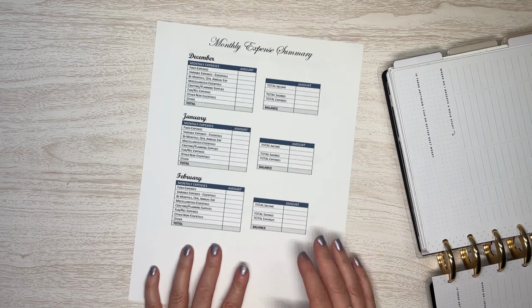I will likely have another divider. I may move this to the front. I don't know. Right now, I just want to get it in my planner. I'll have to figure out what is best for me. Like this might go, I don't know. We'll see. We'll figure it out. Okay. So I think that is it for budget, as far as what I'm putting in here right now.